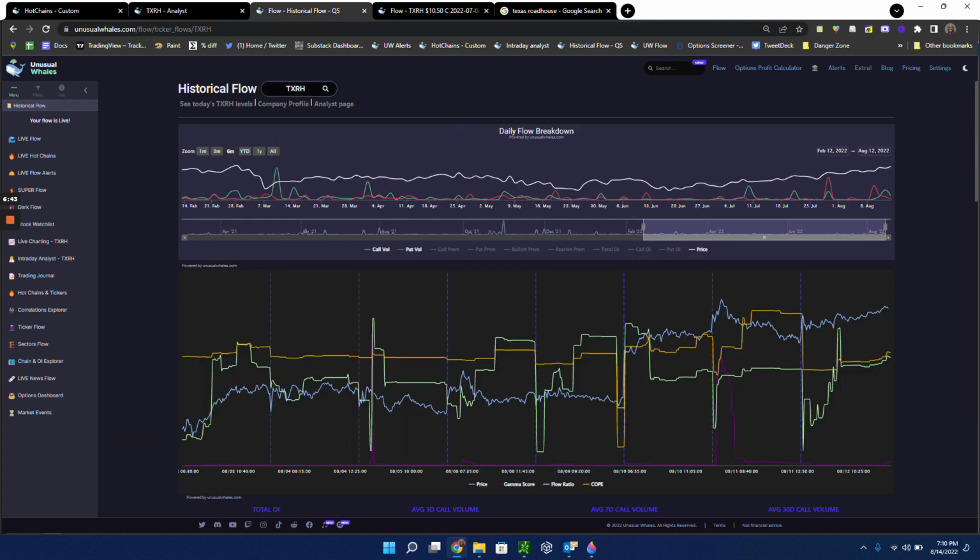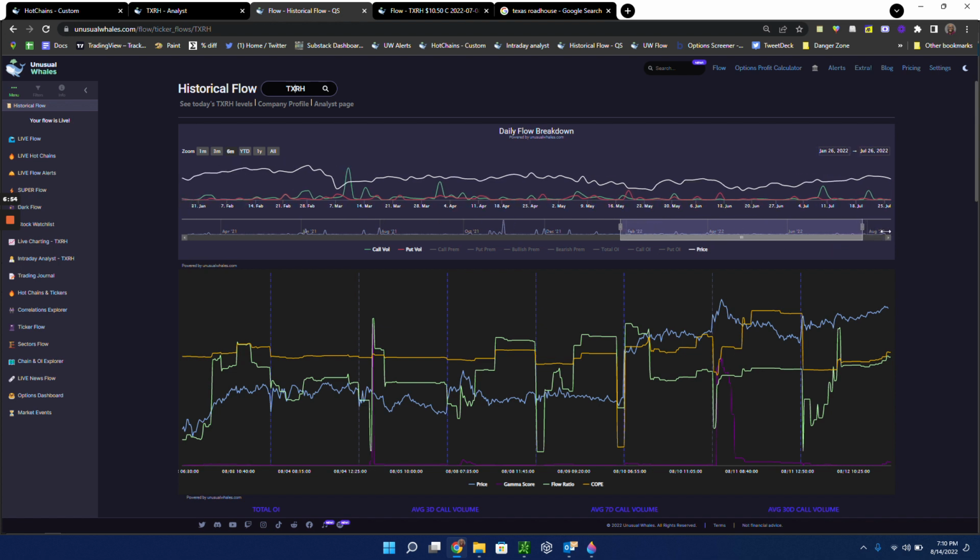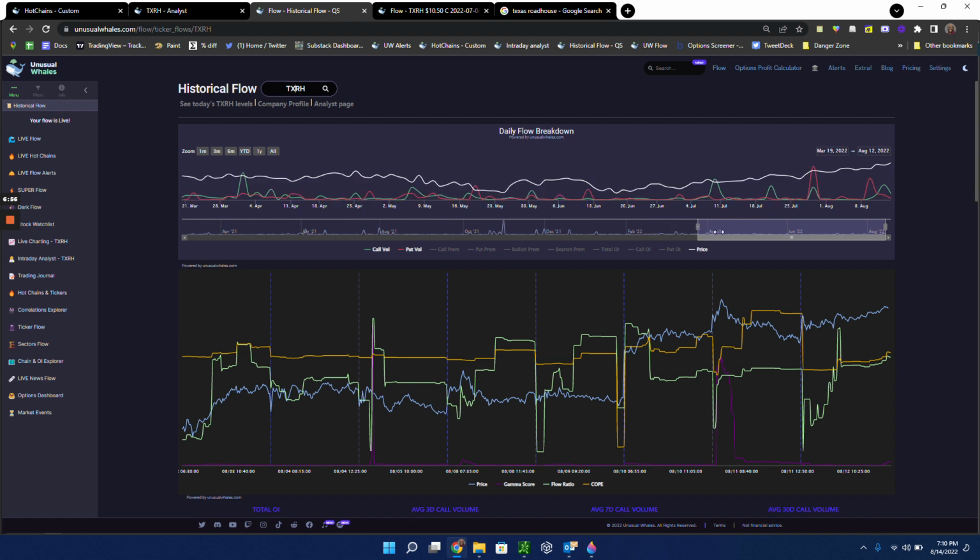Historical flow for TXRH. This is really interesting, too. First, you can see the call versus put premium, right? So I'm looking at the call versus put premium spent. That means the amount of money spent on calls versus puts. It's not going to let me make it any smaller, is it? There we go.